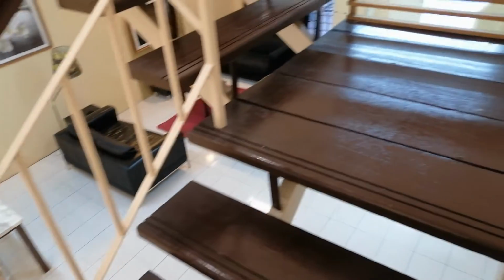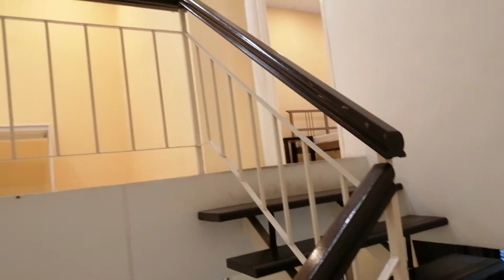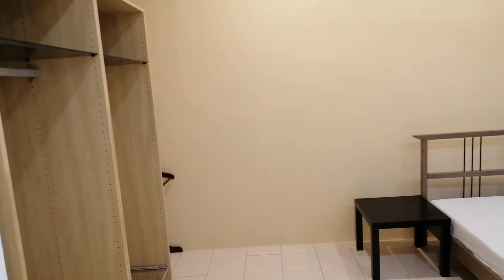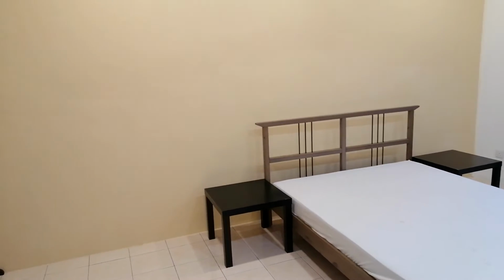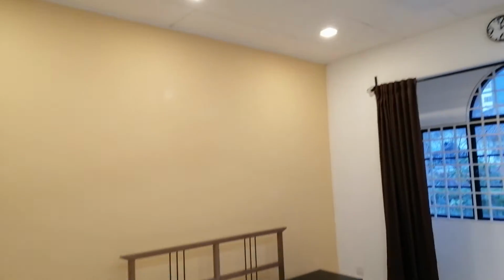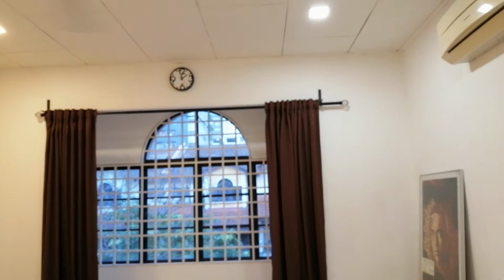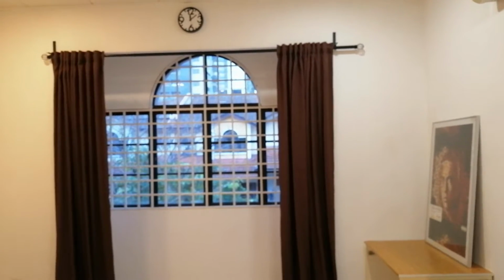Going upstairs, there's a large landing here with ceiling fan and lights. And the highlight of this house is the spacious master room with wardrobe, queen bed, lights, ceiling fan, aircon, and a large window with curtains looking to the neighborhood.